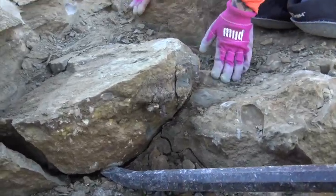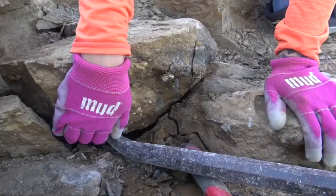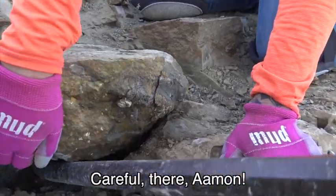All right, let's get a little wedge underneath of there. Good job. Teamwork. Okay, I got it. Finger. Sorry. Okay, you're good.